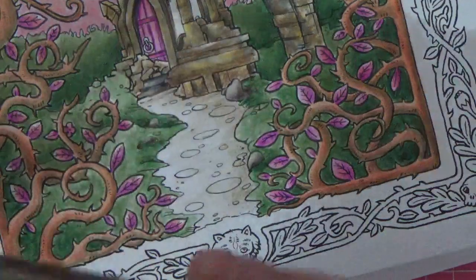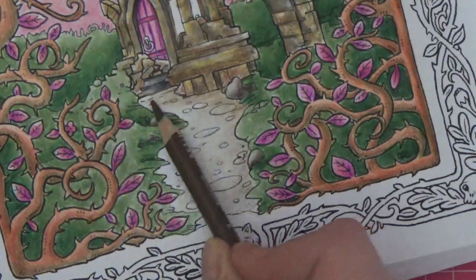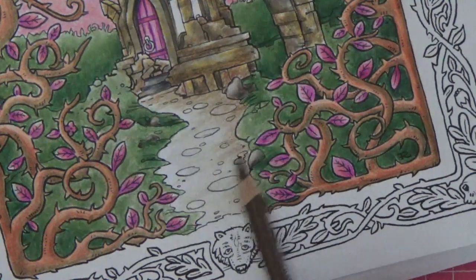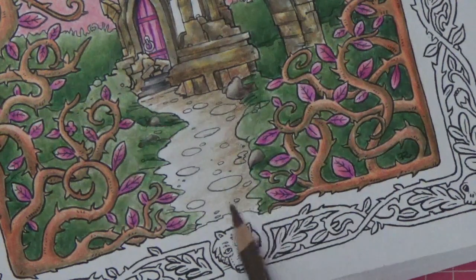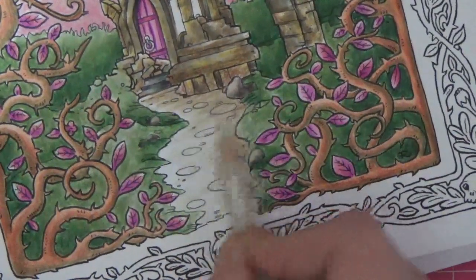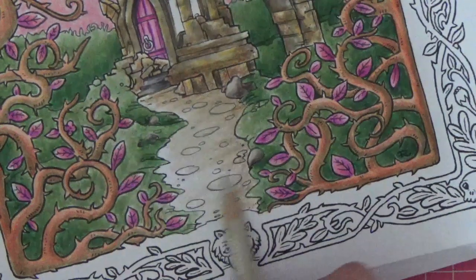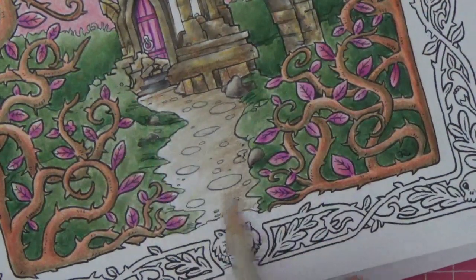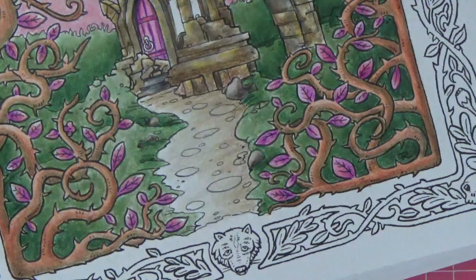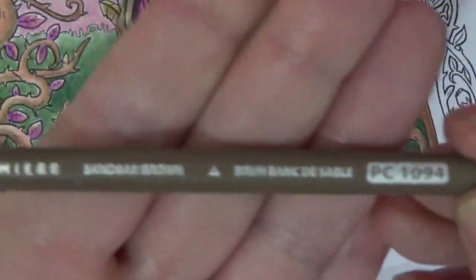Then we're going to use, let's use a bit of chocolate, and we'll stick that in for even more shadow. We'll get the Putty Beige again and go all over that. Then we can use, let's see, what were the browns that we used? Oh, let's use this. Sandbar brown.